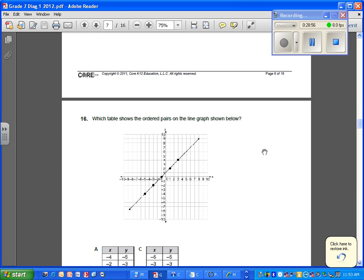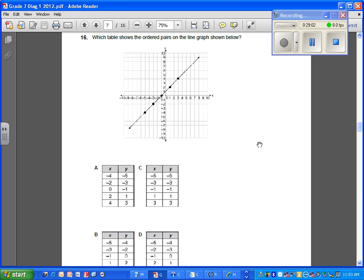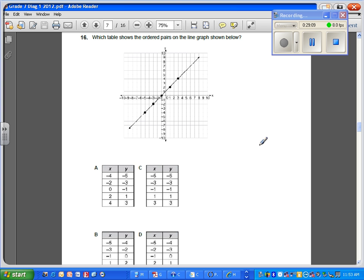So that will help. All right, number 16 says, which table shows the ordered pairs on the line graph shown below? Please don't miss something as simple as this. Let's just figure out which ones are which. And I believe that this is a supporting standard. So you should have already mastered coordinate plane. So when x is a -4, is y a -5? No, that's not on here. Immediately get rid of A. When x is a -5, -4, that's on there. -3, -2, that's on there. -1, 0, that's on there. 1, 2, that's on there. So I'm thinking that might be, from my screen, I can't see the last one, but so far so good.